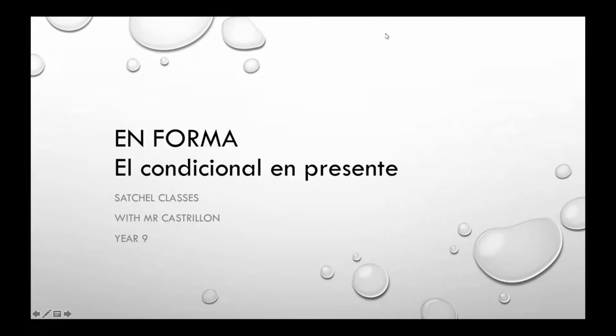Of course, it's a year 9 lesson, but if you're a year 7 or year 8 or even year 10 or 11, you're more than welcome to watch the whole lesson and learn and revise some really important structures. So let's start with our targets today.